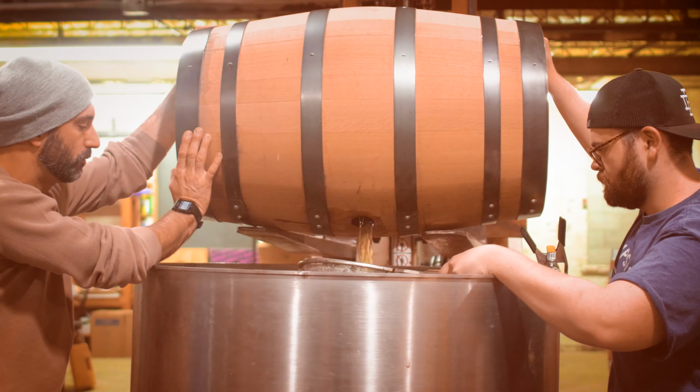It's kind of neat how the barrels have this journey from Europe to the U.S. and then eventually to our hands, and maybe we'll carry on again. Kind of adds some mystique to the beers we end up making.